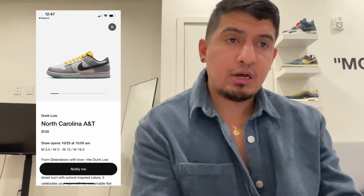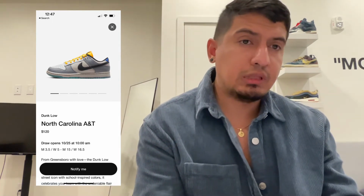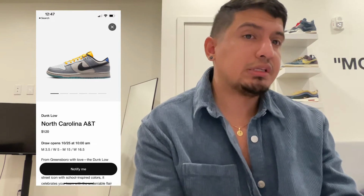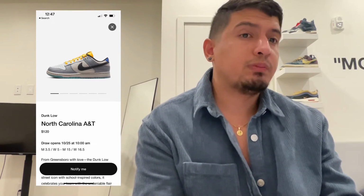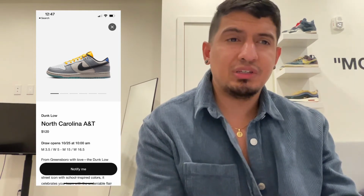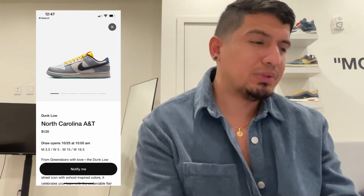So without doubt, this shoe is going to resell. Those alumni bases want this shoe. So I think it's going to resell for 200 plus, right? All the other drops have all been 250 plus, but I don't think this shoe is as appealing as the other ones.